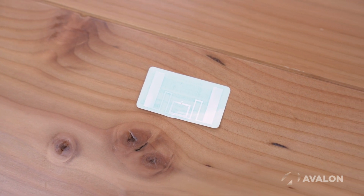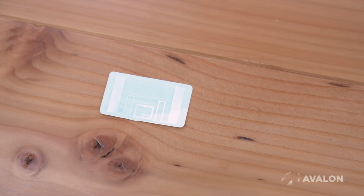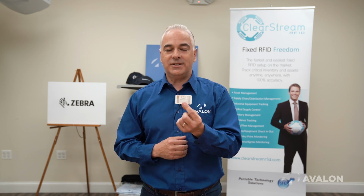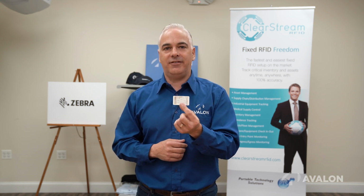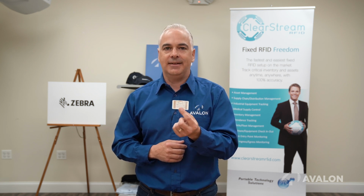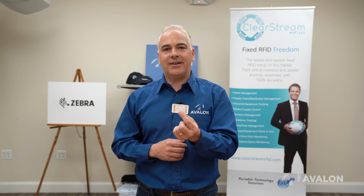So these RFID tags can cost as little as 5 cents a piece when you buy them in millions at a time. More typical pricing is about 20 to 25 cents a piece for low volumes. And for some specialty requirements, they might go up to 50 cents a tag. Clearly, though, they're very inexpensive and meant to be disposable.